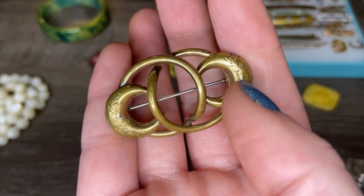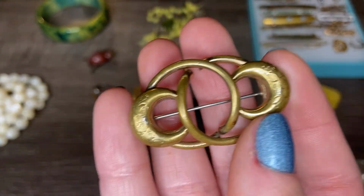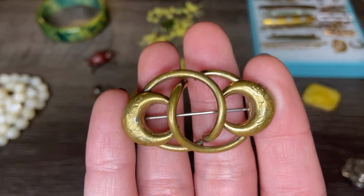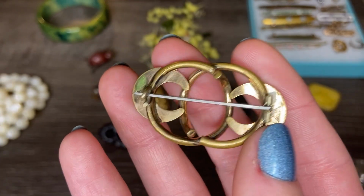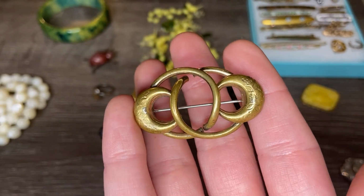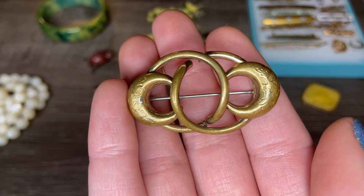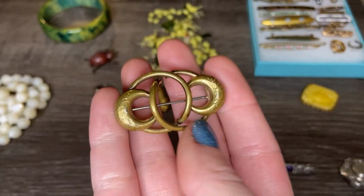And I'm not sure if this is gold filled that it has worn, or if this is pinchbeck, which is a metal that I'm learning about. I just have learned that term, so I'm not sure, but it looks to have a shinier gold finish on the back, and then the front is a bit more worn. So I'm not sure, but I do think it is Victorian and older, and I just really liked the design of it. Not in perfect condition, definitely has some wear to it, but cool, I thought.